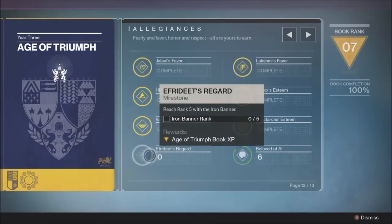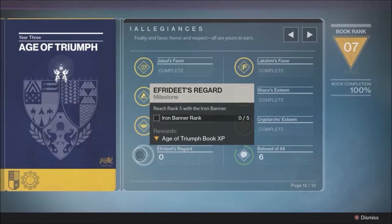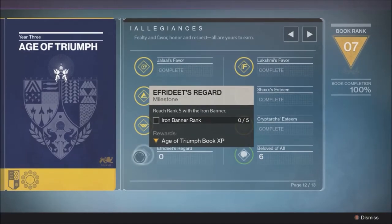So, pulling off the information from earlier, get your Nightfall buff, go into Iron Banner, get your bounties done, have your rep boost, all those kinds of things. Make sure you're doing that. You can also use a Crucible class item to increase your Crucible gain while you're playing Crucible, since you don't get Vanguard rep for doing Crucible. Rank up your Crucible, do your nonsense there.